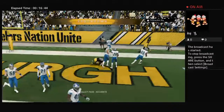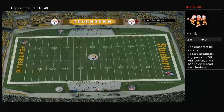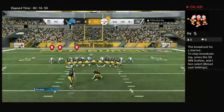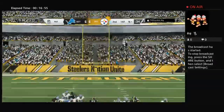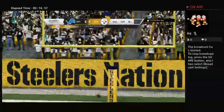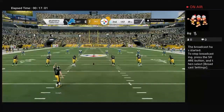Back to throw. Got his man. It's caught for a Steelers touchdown. Vance McDonald, his first touchdown on the year, as his guys can now take the lead with the extra point. Extra point right down the middle, and they take the lead here at 7-6.